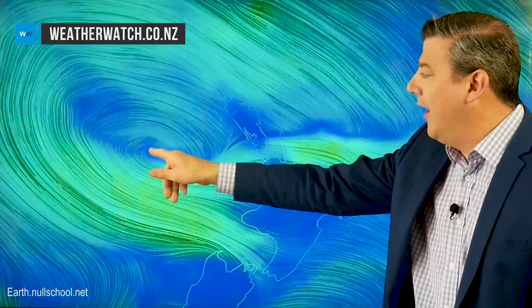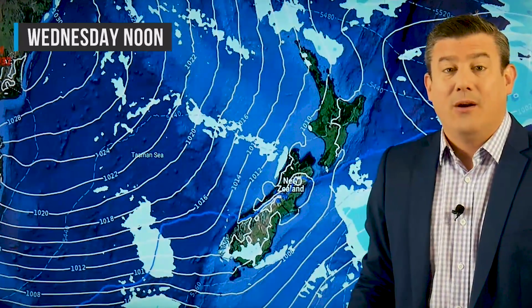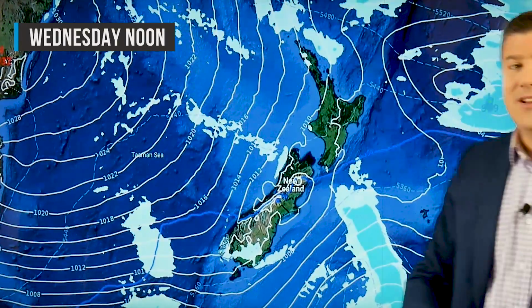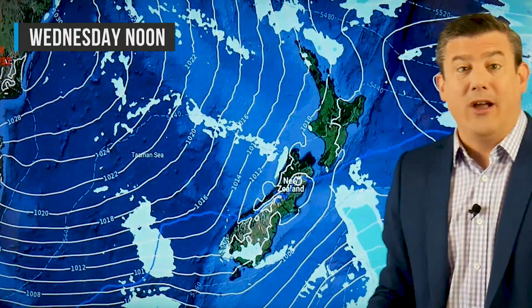But the centre of that low is tracking sideways, tracking to the east, and so it will clear away. So look at tomorrow's weather map for lunchtime Wednesday. The low way out to the east. So it does track away quite quickly overnight tonight.